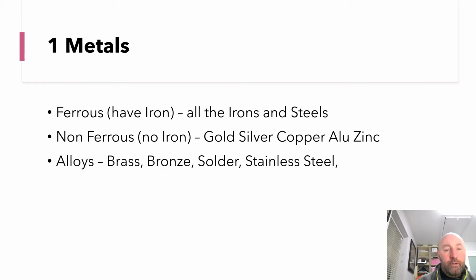Now we already looked at metals. So we looked at ferrous metals that have iron, that's irons and steels, and non-ferrous like gold, silver, copper, aluminium, zinc, and we looked at alloys, which is when you mix two metals together. So it's brass, bronze, solder, stainless steel, etc.